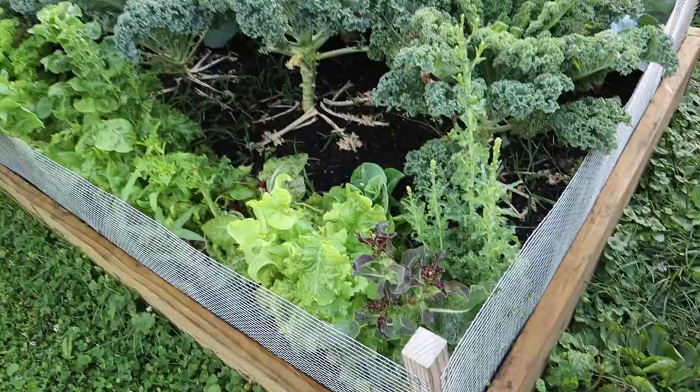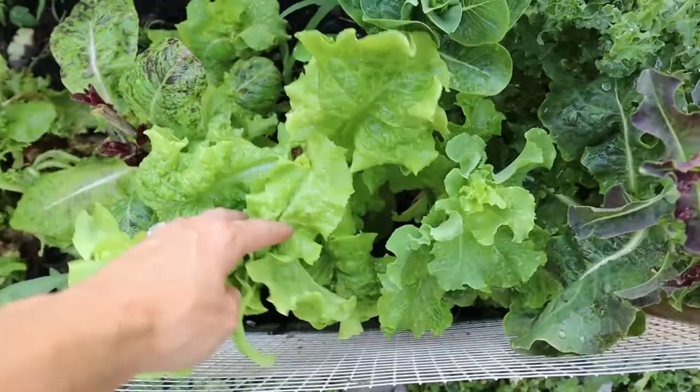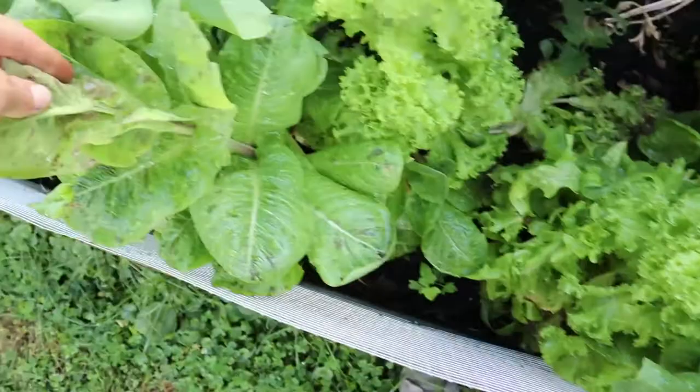Because of how hot it's been, most of my lettuce has bolted. That's what it looks like when it bolts. I think I could still use some of this. A lot of people don't like the taste of lettuce after it's bolted because it gets a little bit bitter. I actually kind of like it. It's kind of weird, I don't mind it too much. Like this right here, I would probably still use this for a salad.